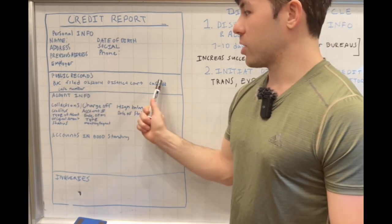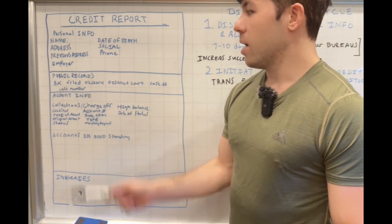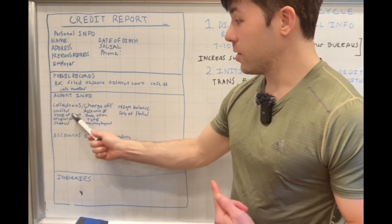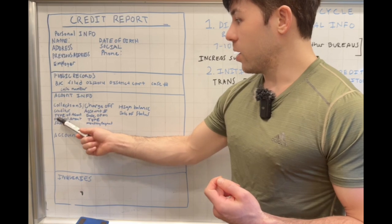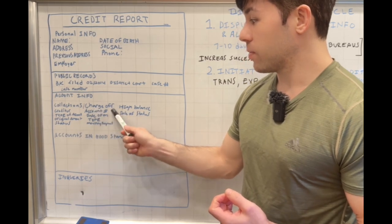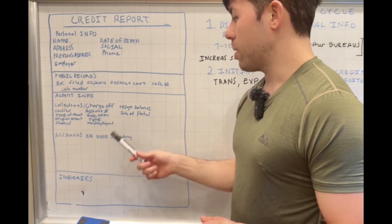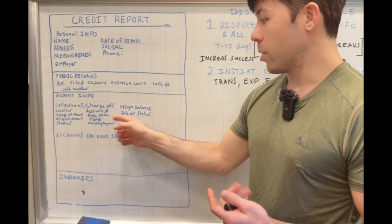Below that, you have the public record section, where you'll have your bankruptcies, which report the case and the court case number. Below this, you'll have all of your account info, such as your collections and your charge-offs. Here I have an example collection. You'll have the name of the collection, the creditor, the type of account, whether it's individual, authorized user, or joint, the original amount, original term, the status of that account right now, the account number, the date it was opened, and the type, whether it was an installment loan, a mortgage loan, et cetera. Your monthly payment, your highest balance reported, and the date of the status: when it was opened, and then when it was closed.